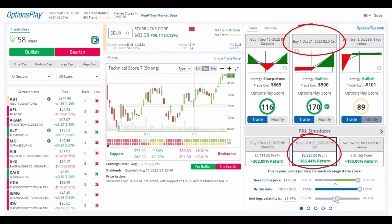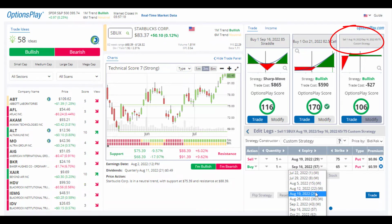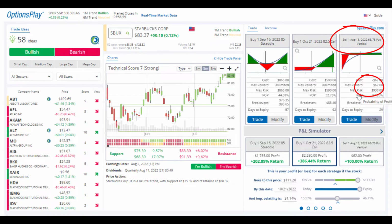Now the final trade we've got there is a bullish put spread type trade, and as you can see from that, it's going to net you $101, and I've used the 65 and 75 strikes. I've used September expiry, maybe a bit too long. You could maybe shorten that down to 30 days expiry, and we could do that right now just to see what happens to the outcome. Let's pick the August expiry there, August 19th. The fixed profit you're going to make there is $62, and it's not too bad a trade if you're more weak bullish than outright bullish.